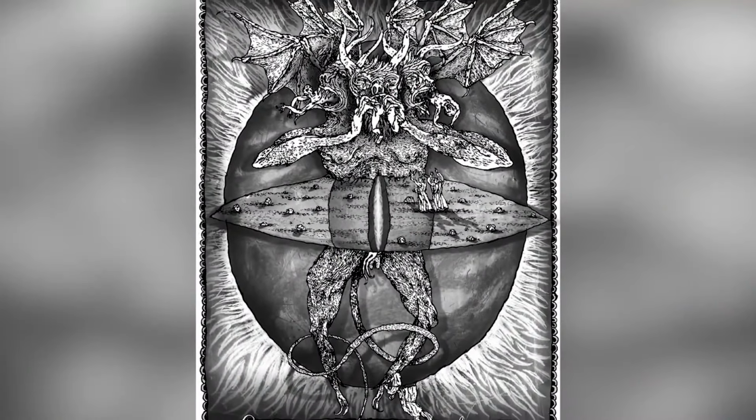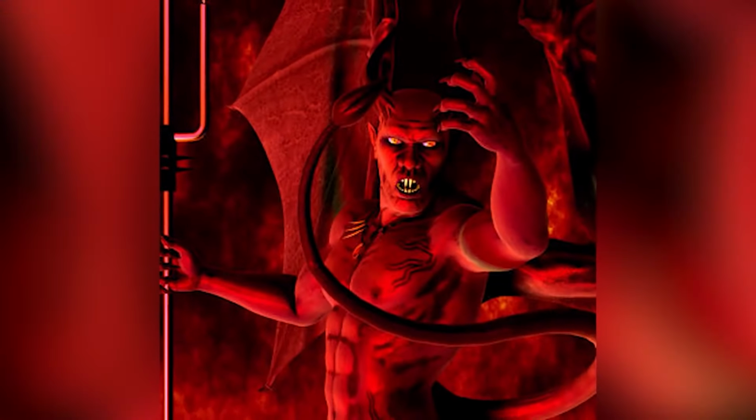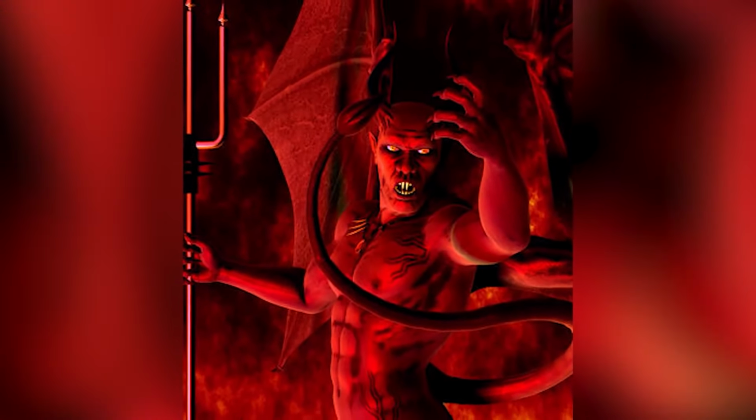He's also depicted in many famous works of art, often as a hideous beast meant to terrify, but also as a powerful commander, leading his armies of the damned. Lucifer is a powerful cultural force, acting as the antithesis to God. You can't have good without evil, and Lucifer plays the latter role very well.